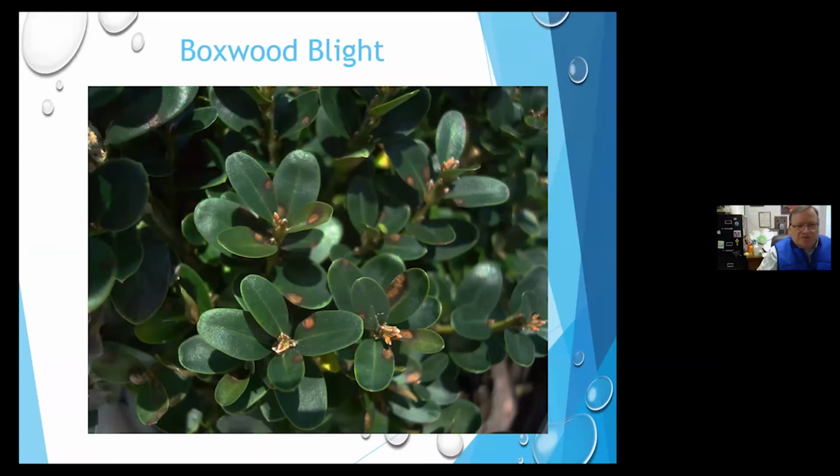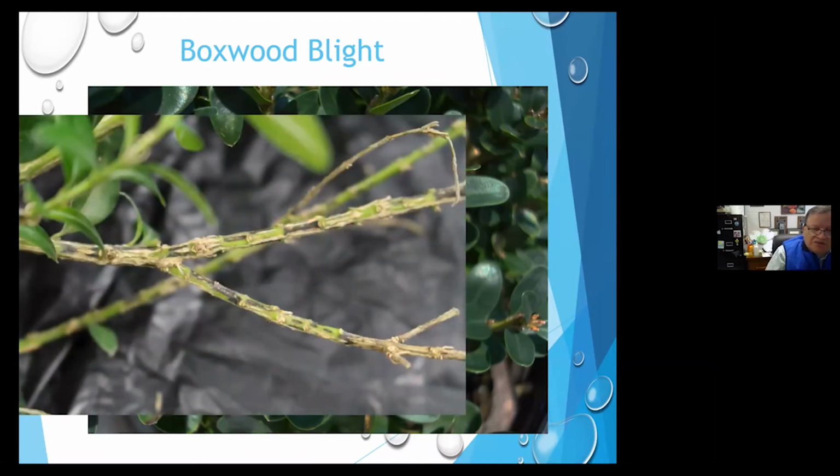Let's talk a little bit about boxwood blight. During the spring, summer, and fall, you can look for leaf spots on the foliage or leaves that have large brown spots. During the winter months, the most reliable symptom are these little black lesions on green twigs where the leaves have fallen off. And for instance, this was last week.